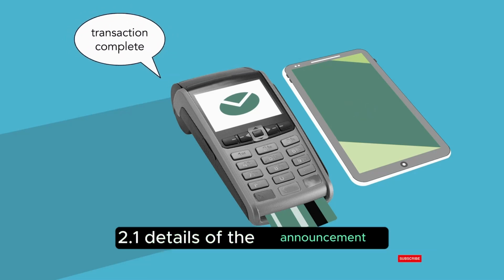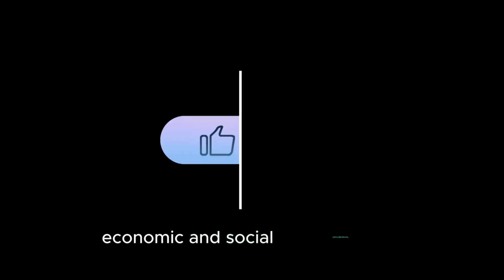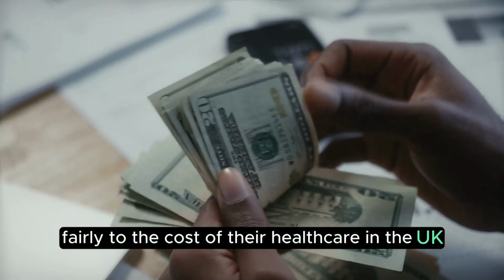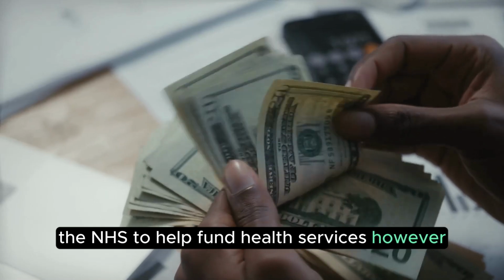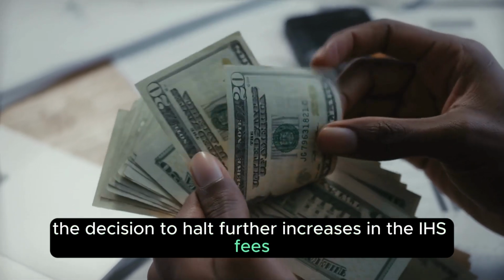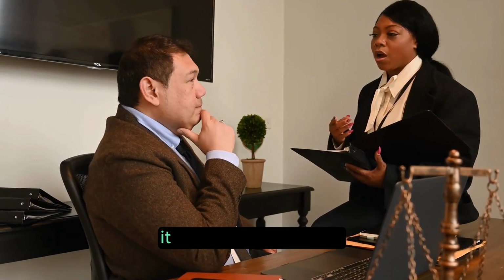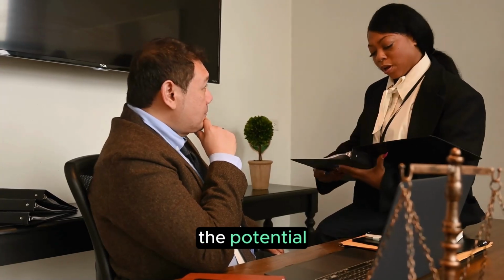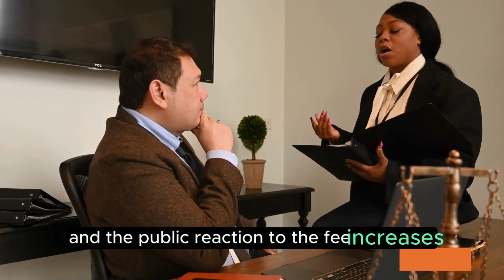2.1. Details of the announcement. The announcement was made in response to various factors, including political, economic, and social considerations. The government had initially justified the increases in the IHS as a means to ensure that non-EU immigrants contribute fairly to the cost of their healthcare in the UK. The funds raised from the IHS are directed towards the NHS to help fund health services. However, the decision to halt further increases in the IHS fees suggests a shift in the government's approach. While the exact details of the announcement and the reasons behind it are yet unknown, it can be inferred that the decision was influenced by a combination of factors, including the economic impact on immigrants, the potential effect on the UK's attractiveness as a destination for international students and workers, and the public reaction to the fee increases.